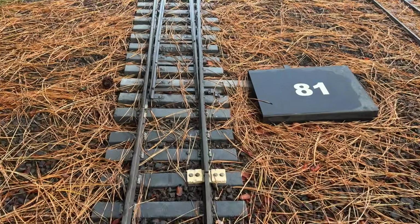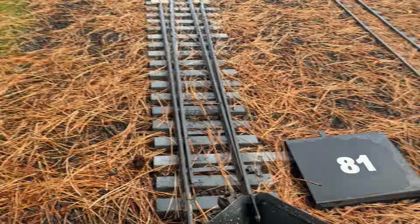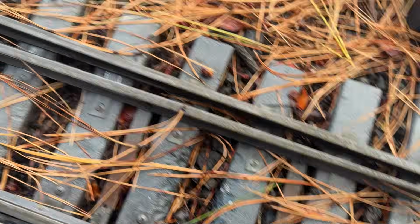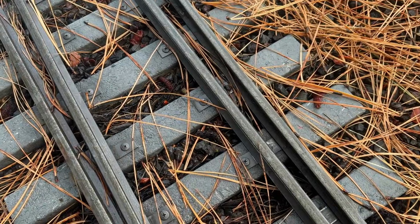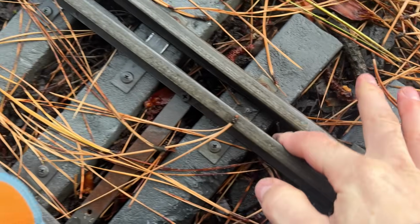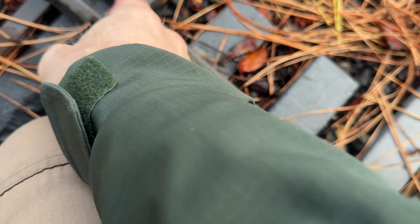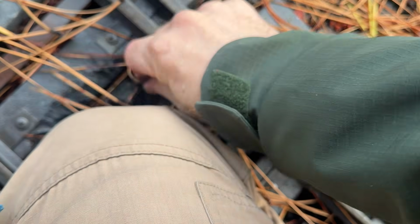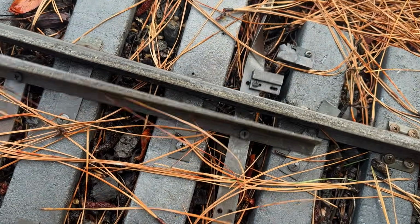Oh, this is why you always check the points. See how that one's not against the rail? That means we're going on the ground if I try to go over that. So there's probably something in here that's preventing it. I'm gonna take my glove off. I'm cleaning out this area in here. There's still a bunch of debris in here. Pine needles. This is why we like to keep the track clean. There, fixed. Just make sure.